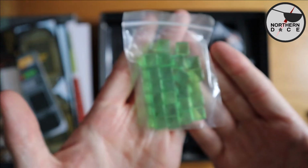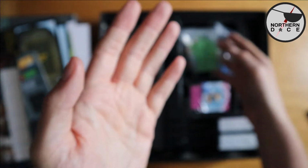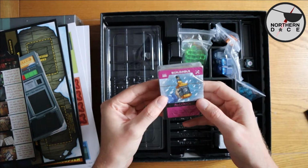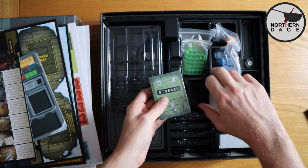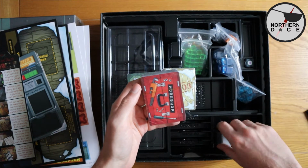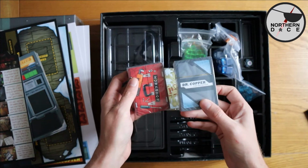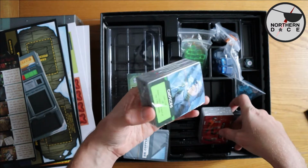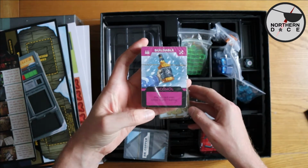Some more green ones. I don't believe the aliens get unique actions, but these may be able to track different alien things. Again, very long time since I played this. So this is as half blind as I can physically get, but maybe not as much as normal. And then we have some different decks here. So we've got the unique decks for each player. Workshop. I believe these are things found in storage when you're rummaging, and these are the different items.